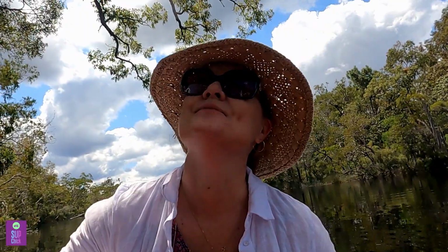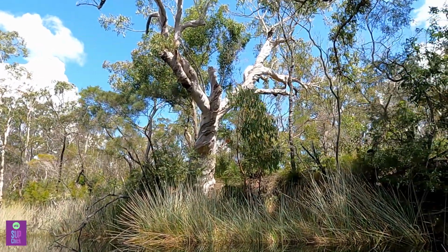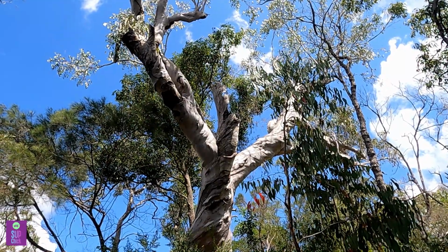Check out this twisted old gum here. It is awesome. I bet it's home to quite a few little critters. It's got lots of little holes and things that would make perfect burrows for little possums and marsupials.